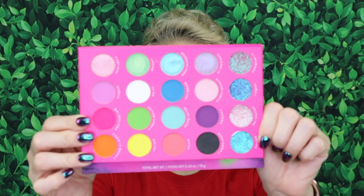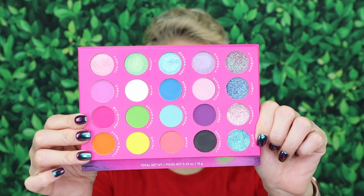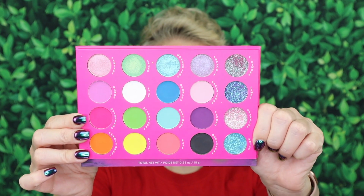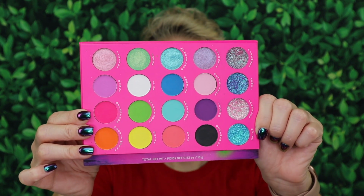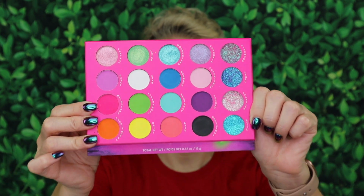You can't go wrong. If you love color, if you love working with pressed glitters and shimmers, you are definitely going to want to pick this palette up. It does not disappoint. And in here, you do get 20 different shades, guys. For $15, it's less than $1 a shade. You do the math and figure it out, but definitely something worth picking up from BH Cosmetics.